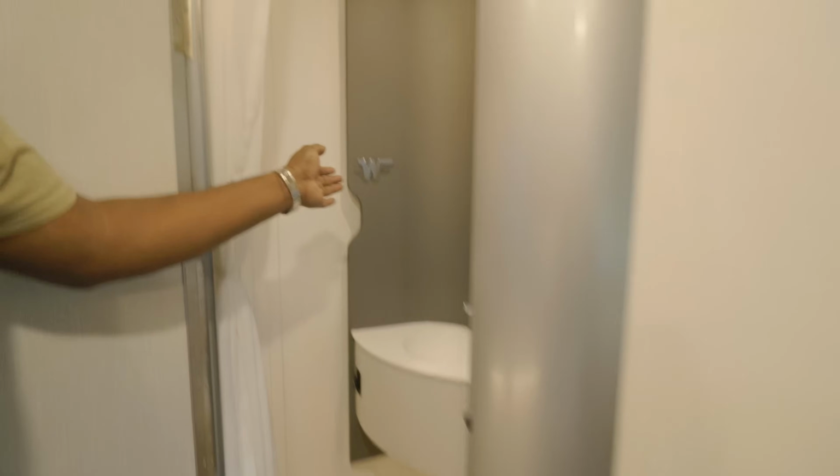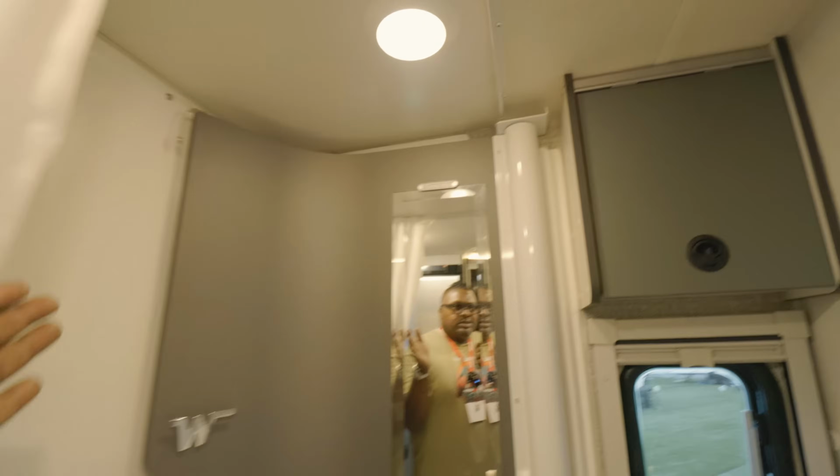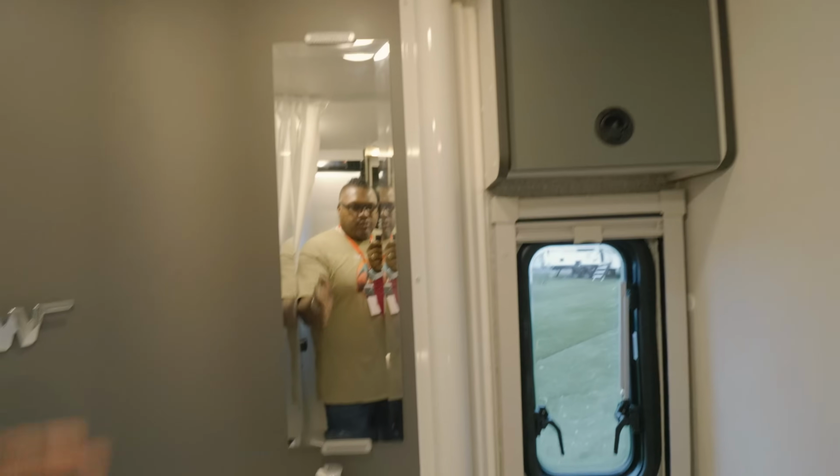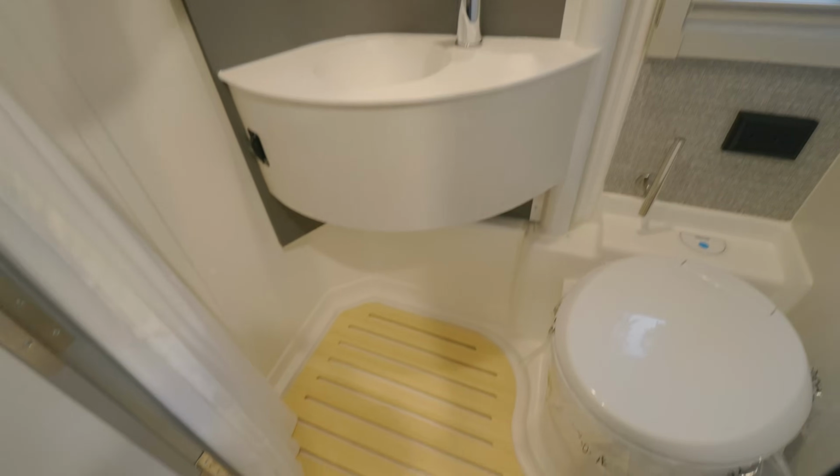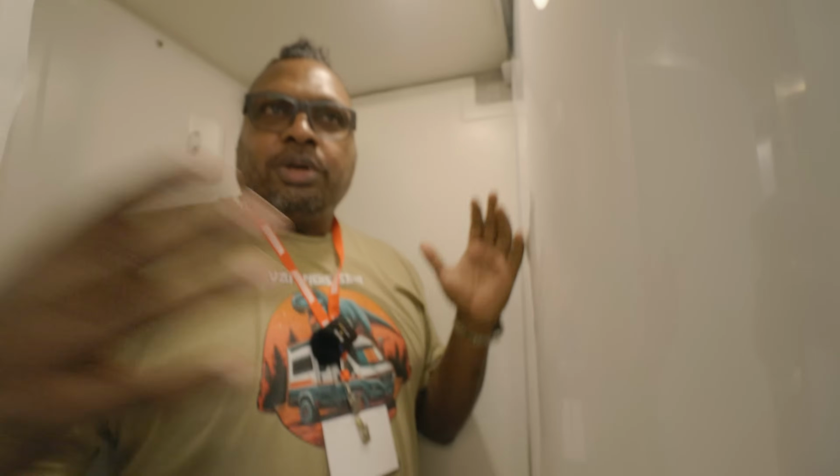Let's take a look at the bathroom. You guys have seen this bathroom before, but we'll do it real quick because there are going to be people who have not seen this. So this is the toilet version here. You want to use the toilet, wash your hands, and then when you're going to shower, you can flip this over and have more room in here. I could go in just to show you guys. So just way more room because you don't have the sink and all that in your way.